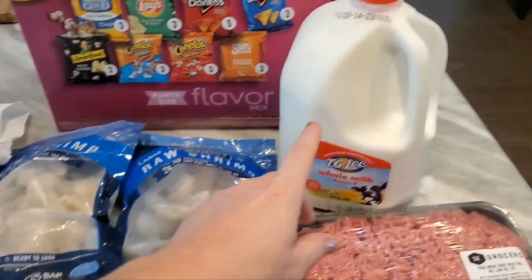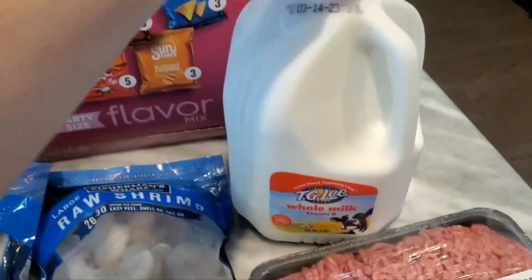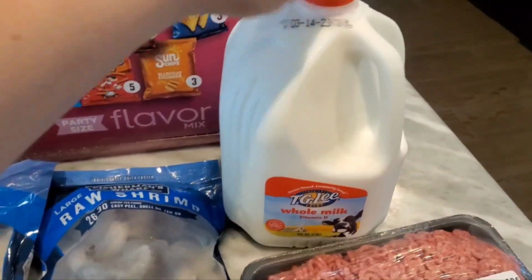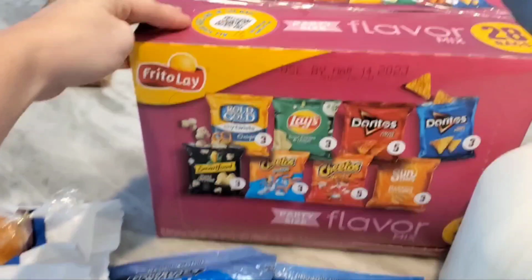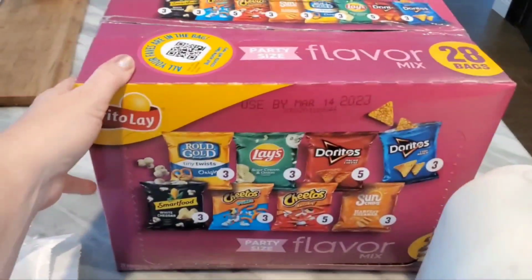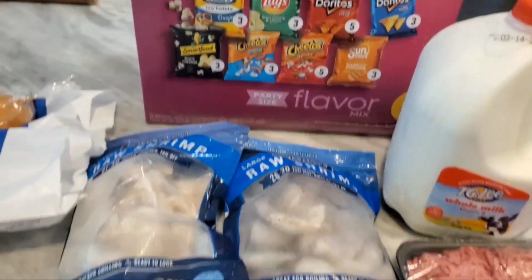We grabbed milk because the Walmart milk that I got last time went bad before the due date, which was ridiculous. So I had to grab a gallon of milk. We got the big box, the 28 count of chips for lunch boxes.